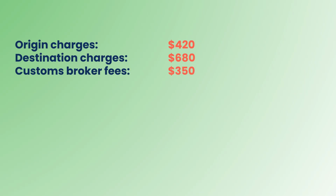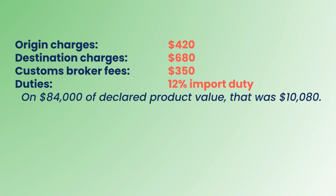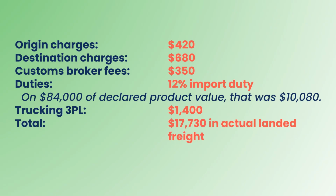The big one, duties. His product category was subject to 12% import duty on $84K of declared value. That was $10,080. Tracking from LA to the Nevada 3PL was $1,400. Add it all up, $17,730 in actual landed freight.